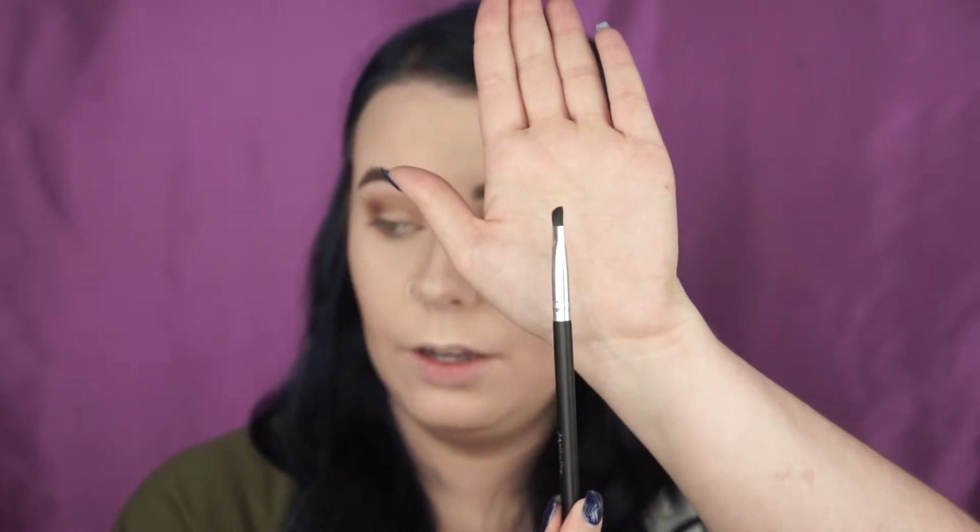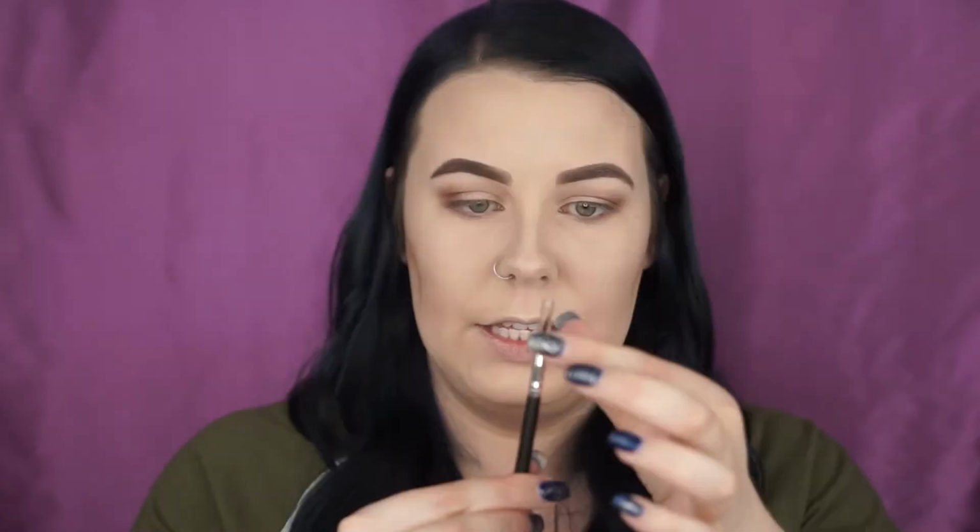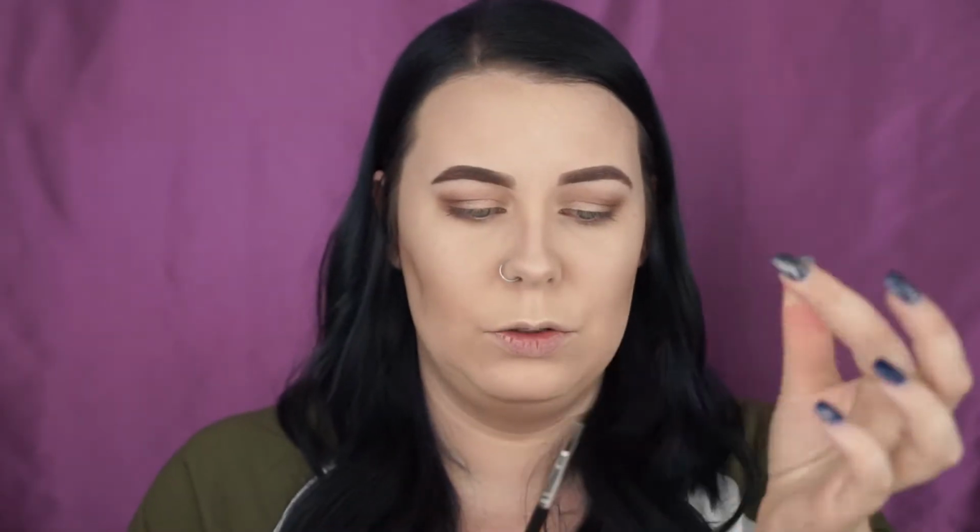So I actually did use my little spoolie to comb out my brows when I did them off camera. It's a nice spoolie. It works well. I'm actually excited to get this because my other spoolie has seen better days. This angled brush, I don't know if you can tell, but it is a thick angled brush. Like, I don't know how I'm supposed to do eyeliner with that. That is insane how thick that is. This brush, on the other hand, I'm excited about. Oh, this looks like a nice little eyeliner brush.